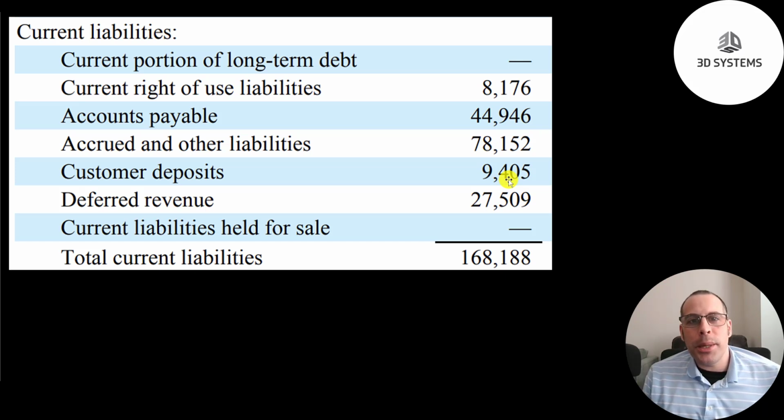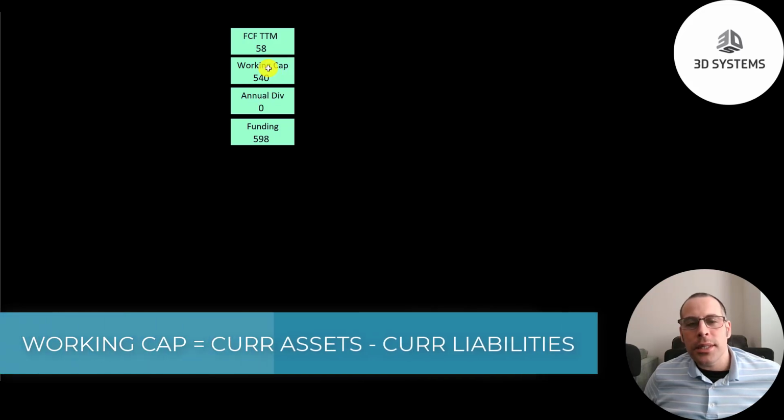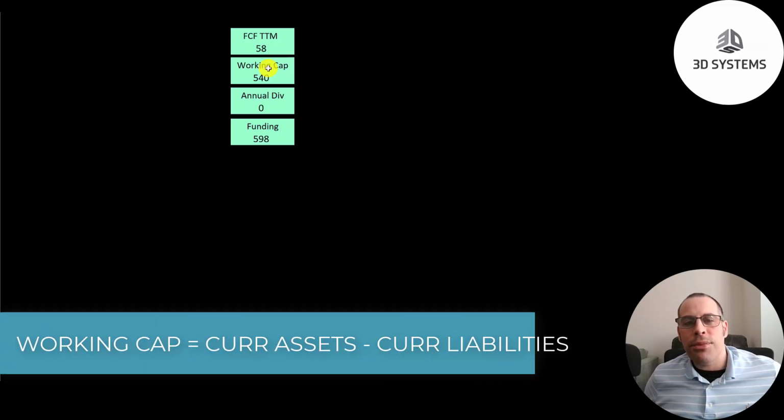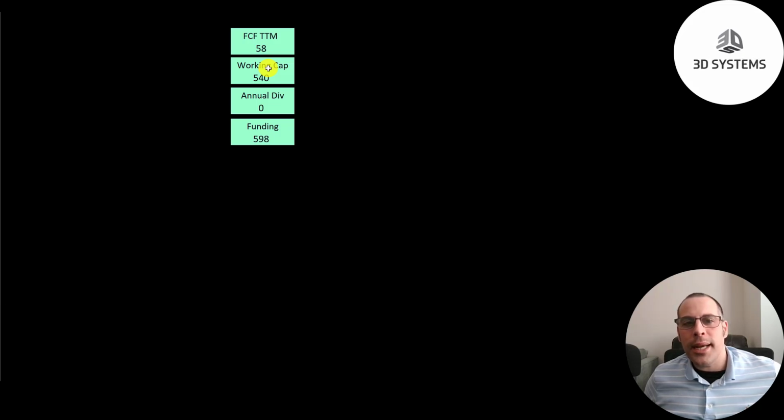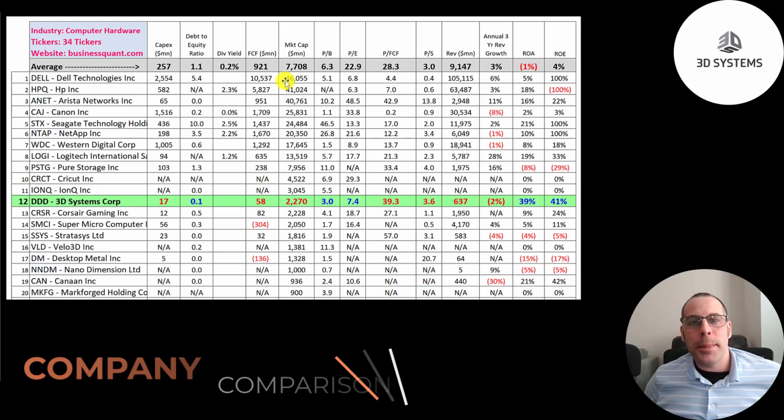When a customer prepays for a product or service before they receive it, then 3D has to carry this on their balance sheet in the liability section. But when they actually send the product to the customer, then they take it off the balance sheet and book it as revenue on their income statement. They generated 58 million of free cash flow in the trailing 12 months, and they have over 500 million of working capital. So it looks like the company has enough funding to get through the next 12 months without needing any debt or equity.